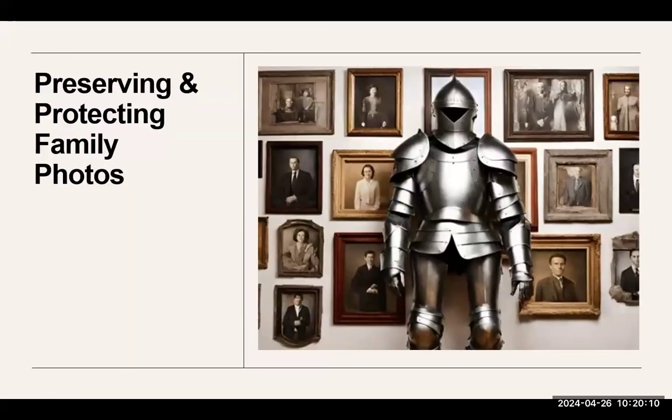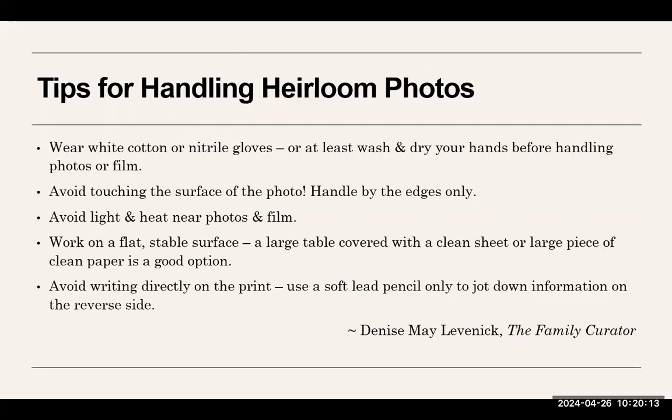So, preserving and protecting family photos. Tips for handling heirloom photos. And this is from Denise May Levinick, who's known as the family curator. You should wear white cotton or nitrile gloves, or at least wash and dry your hands before handling photos or film. Avoid touching the surface of the photo, handle by the edges only. Try to avoid excess light and heat near photos and film. You should work on a flat, stable surface. A large table covered with a clean sheet or a large piece of clean paper is a really good option.